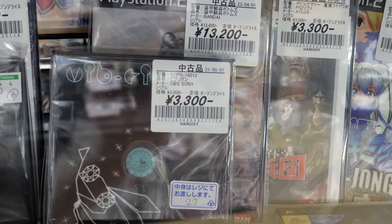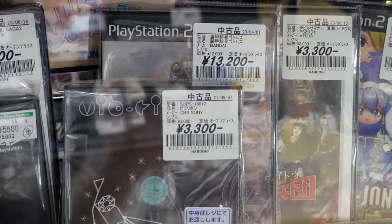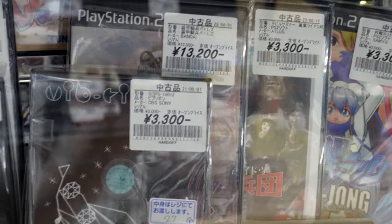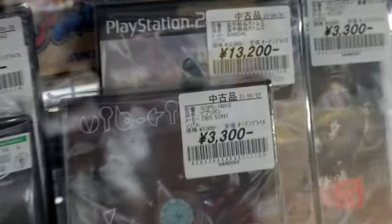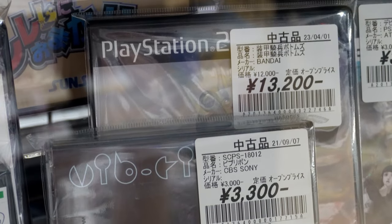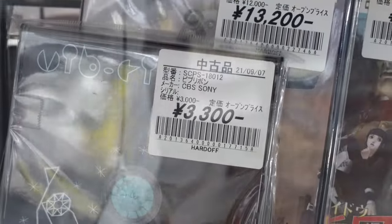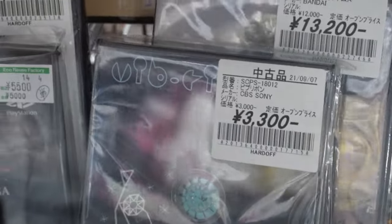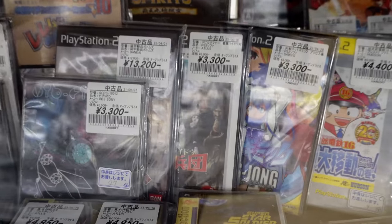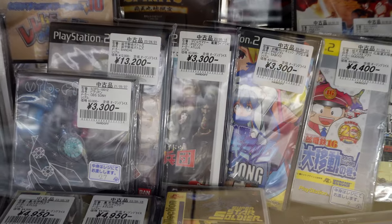Vibe Ribbon. $3,300. What is that there? Heishi Potomizu. I am sorry, I cannot. Oh, that is... I don't know what it's called in English or in Japanese, but it is an old school Japanese anime, I believe. They have a model kit, and it looks like it's made by Bandai, but on the PlayStation 2. I have come across that before. It has gone up in price a little bit, from what I remember seeing it as. I don't know what type of game that is, but might be good looking into if you're a PS2 fan.